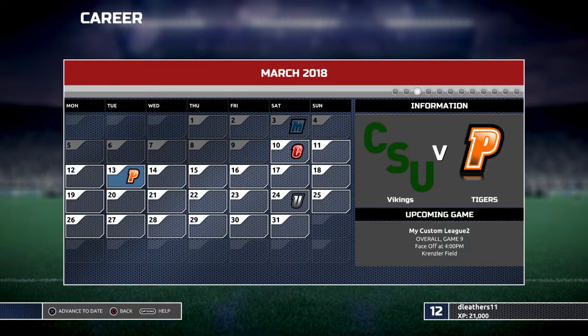And let's see if it's at home. Oh, so it is another home game, so we'll have that working in our favor. We'll try and pull off another big upset like we did against the Wolverines in the previous contest.